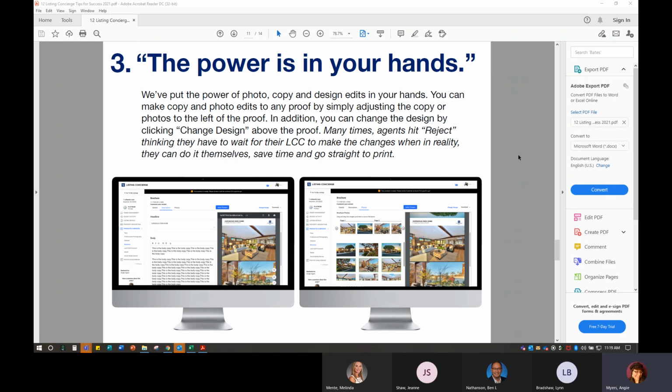You can adjust the copy, you can change the design. Maybe you don't like the design of the brochure, you can click change design above the proof and select from a different design. You can do this until it's exactly the way you want it. The only time you really can't change it is after it goes to print, which makes sense.